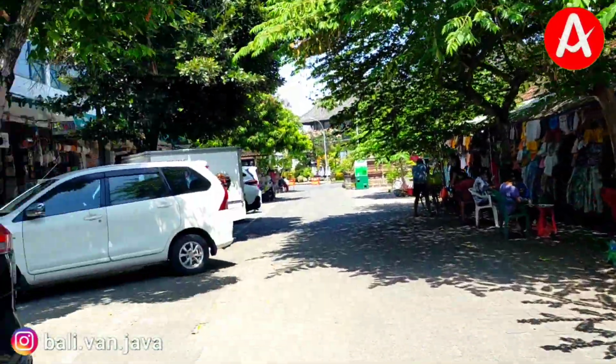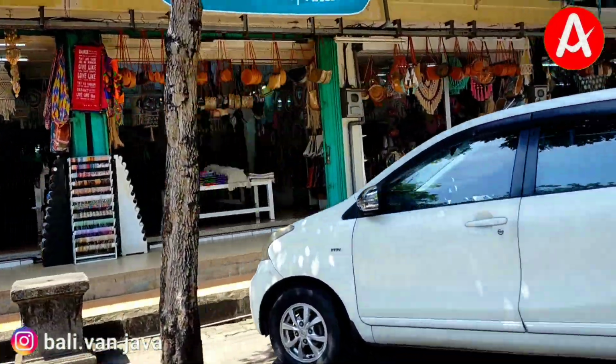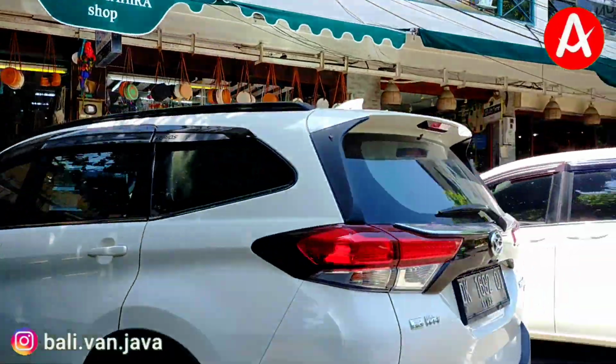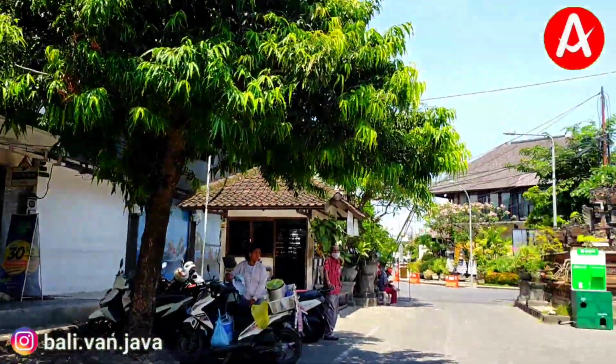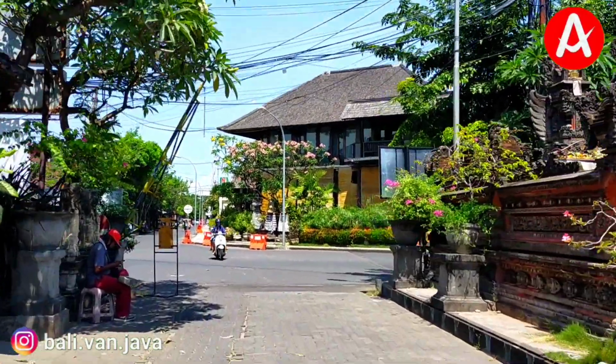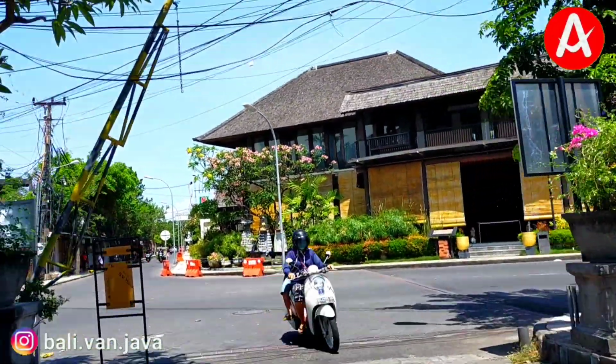You see right side and left side? There are a lot of souvenir shops open today. That is really good, isn't it? I'm really happy to see that, the local people starting their business.